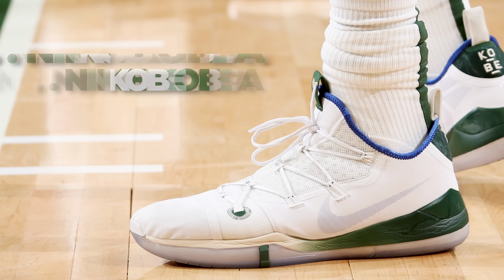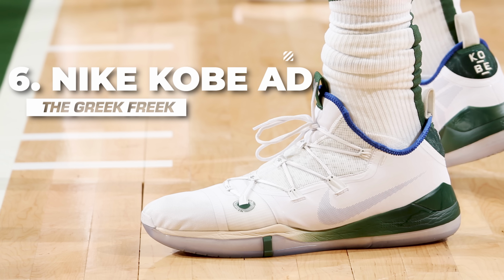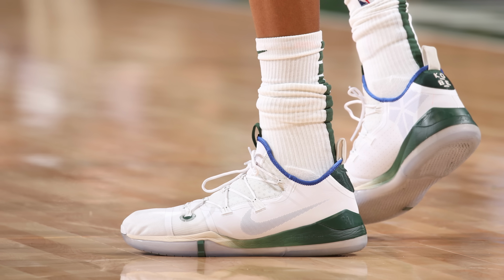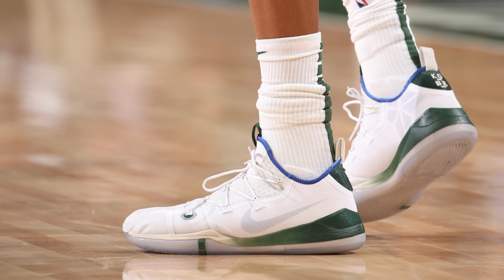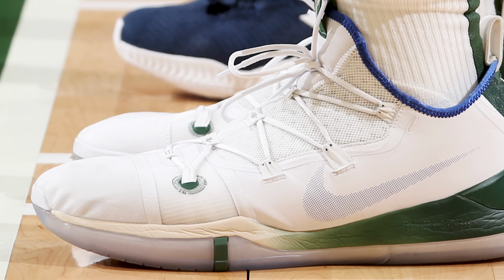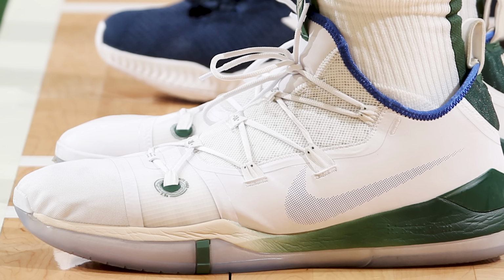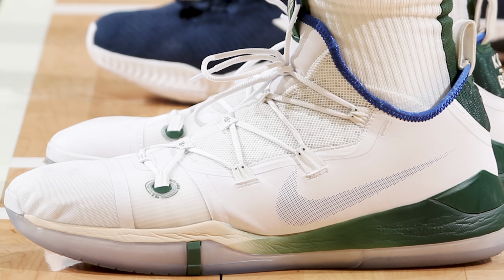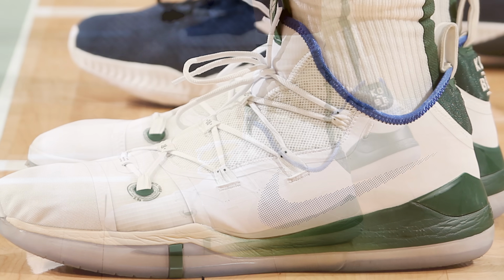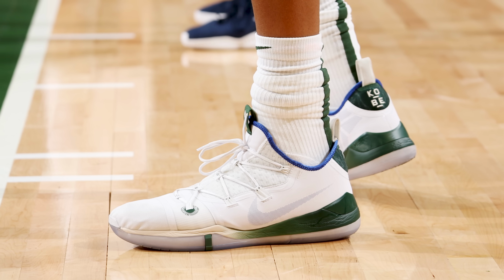Pretty cool. Next up at number 6, we have Giannis Antetokounmpo with this PE of the Nike Kobe AD. Now, what I love about this colorway is that it's simple but sophisticated and extremely clean. That Milwaukee Bucks color scheme looks so good on a hardwood floor. That cream upper with the perfect shade of green. It's just a great combination. And I'm loving that blue inner lining, which represents the Wisconsin state flag. This colorway has a lot of character without doing too much, and that's why you see it here on this list at number 6.